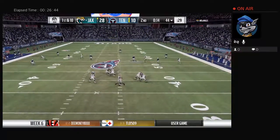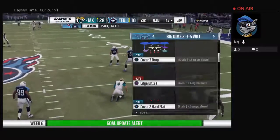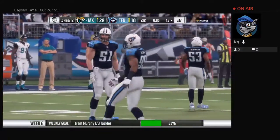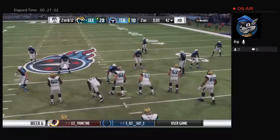On 1st and 10, Kelly. And he's going to go down. They sack him back at the 42. Trent Murphy able to use that strength and get him for a loss of 2. And you see the clock almost empty, so this is likely the last play in the second quarter.